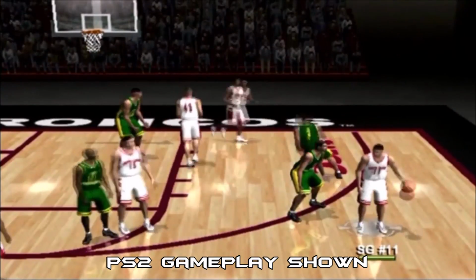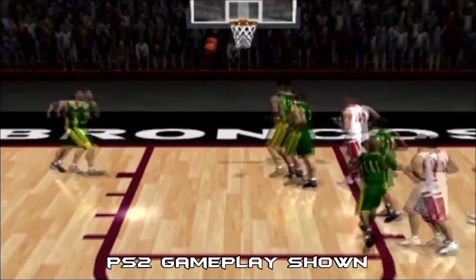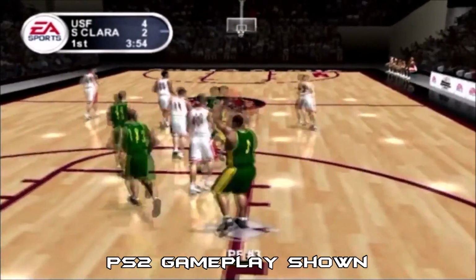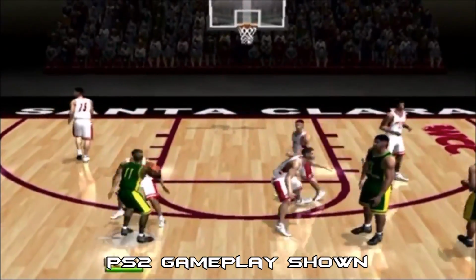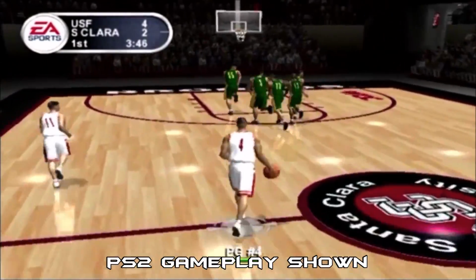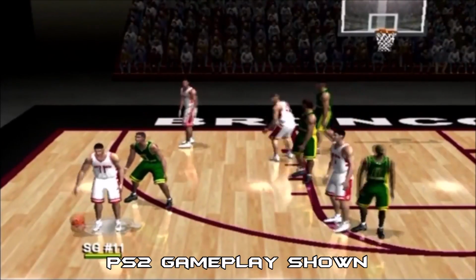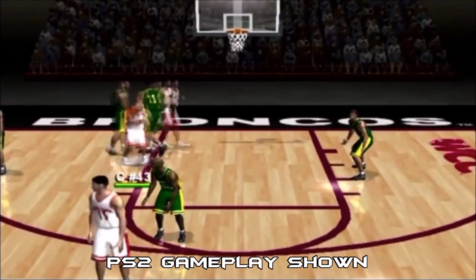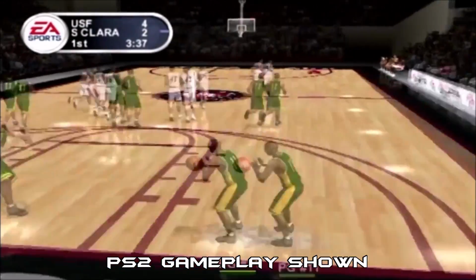Two. Big shoots. Rebound. Steal. To number four. Number 43 from the low post. He misfired.